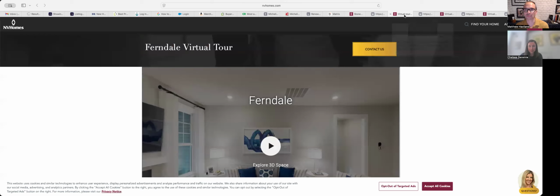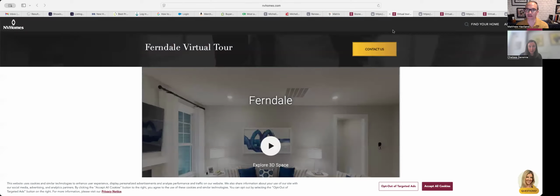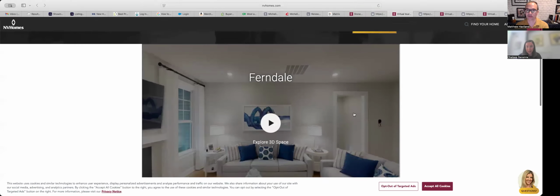And Matt, the other thing that I will say that we aren't showing on that floor plan is that some of the lots do support a third car garage. Oh wow, that's good to know. Yeah, so that's very exciting too. That's optional, potentially depending on the lot. It's helpful if you have extra bikes, boats.